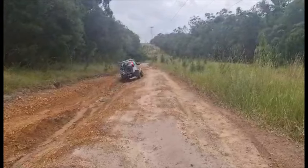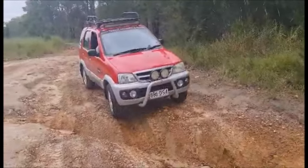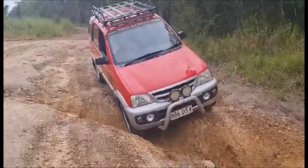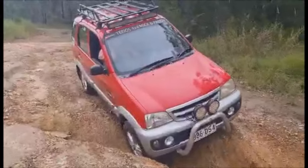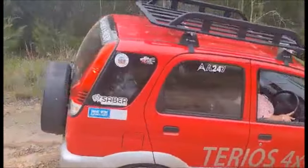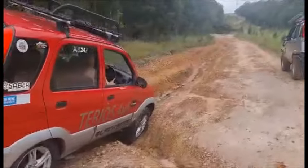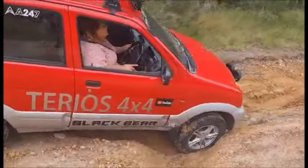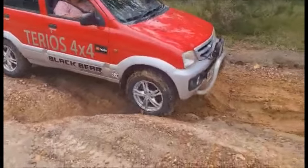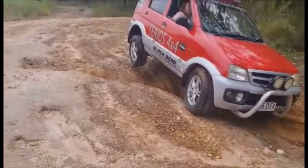Oh, I don't know that I want to do that. Stop there for a minute. Oh, I feel like I'm seesawing. You're right. Yeah, wheel will be off the ground a little bit. Okay, so just take it slowly and turn to the driver's side a bit. Driver's side. Yep, now straighten up.